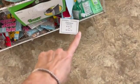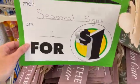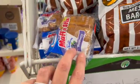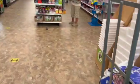Those are 4 for $1. Now they're 10 for $1. Most of these other items are 2 for $1. Hostess, Zaps, items like that.